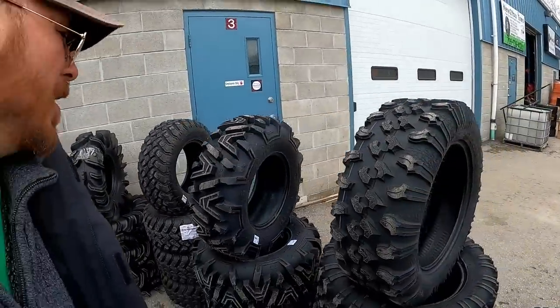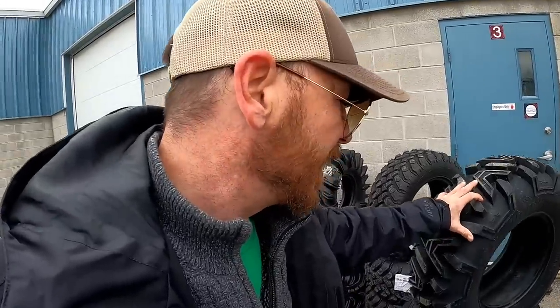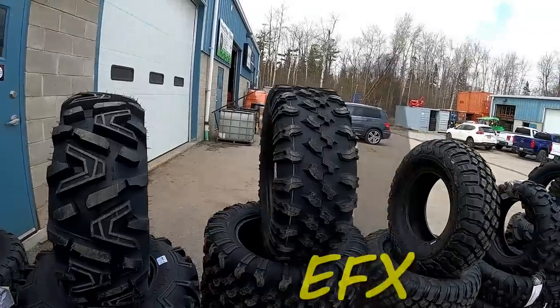Probably going to do well on a Defender, on a Razor, on a General. I'm probably going to put them more to the work machine. I don't know, man. I don't know. Again, I would really love to try them out, and at some point, someday, I think I will. Great tread profile for sure. Next on the list, the Ravage.